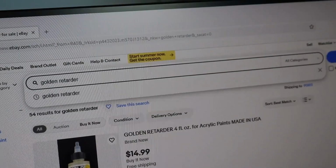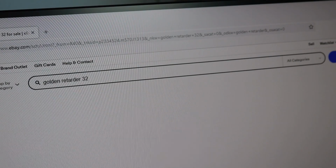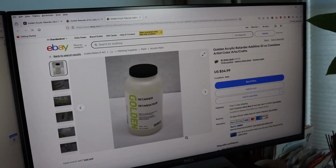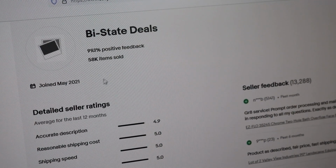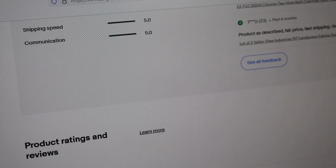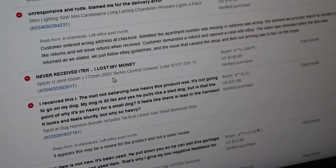So instead of searching just for the Golden retarder, I will include 32 in the search. Immediately, I see a jar for $34.99 plus free shipping. The seller does not have perfect feedback, but it's okay, it doesn't look too bad. Plus, they have a very good track record of selling 60,000 items, so that's pretty impressive. And I saved $5 versus Dick Blick.